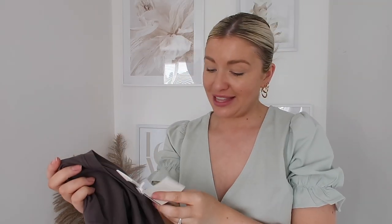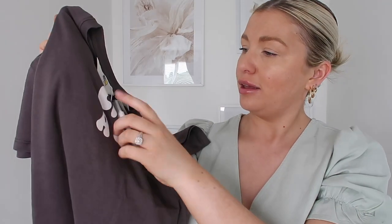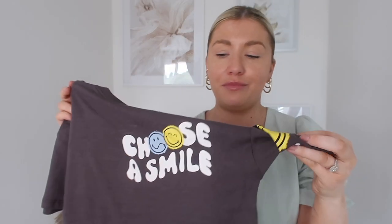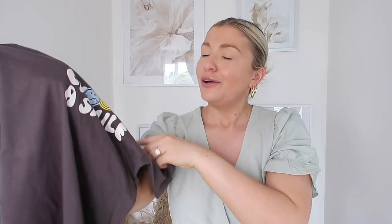Also in H&M for Leo, I've been seeing these on Instagram. This is their new Smiley World range, so they've all got that like smiley logo on them. There were loads to choose from. They had loads of like tie-dye ones as well, but unfortunately none the same colour tie-dye as Cooper's t-shirt. But I chose to get him this one. I thought this one was really cool with Choose a Smile, and then it's got the little logo on the sleeve as well. So I got that as an extra holiday t-shirt for Leo, and that was £7.99.